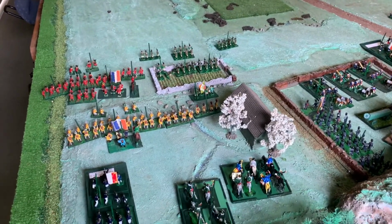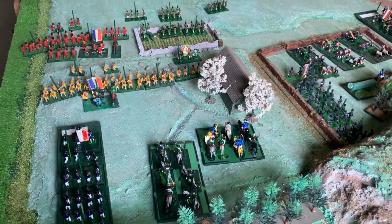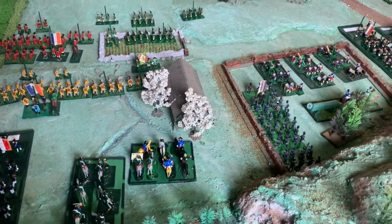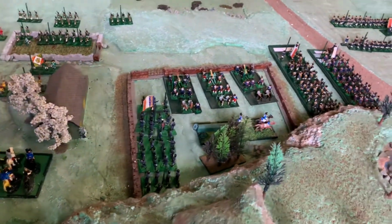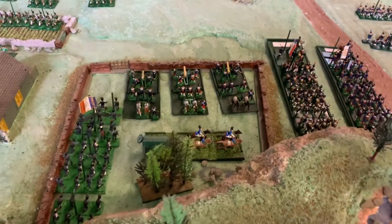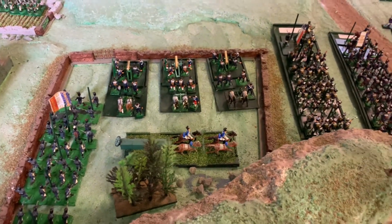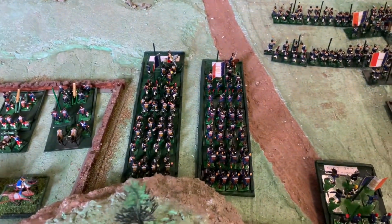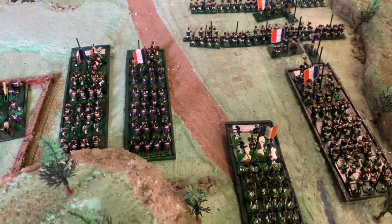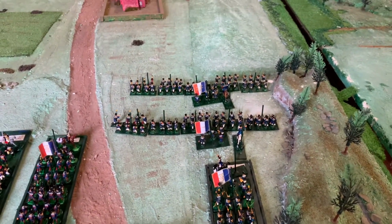Okay, let's have a quick look at the French order of battle. Left-hand flank is the 24th Line Regiment. That's where the commander is as well. We move into the middle and we'll see the 3 heavy guns with a battalion of Old Guard. They have Irish lights over to the left as well. In the middle, we have the 25th Line Regiment, 3 battalions making that up. And on the right-hand flank, the 10th Line Regiment.